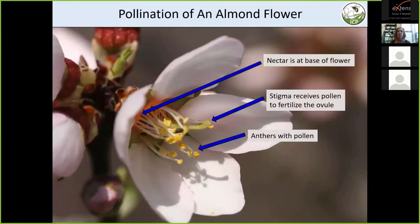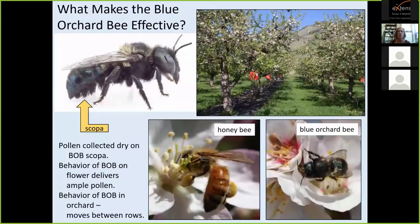So in order to pollinate an almond flower, the pollen has to get from the anthers to the stigma. And here I've highlighted those parts of the flower. The bees will be interested in collecting the pollen, but they will also be interested in collecting the nectar from the base of the flower. So how bees handle these flowers is important. What makes a blue orchard bee very effective at pollination is that she collects the pollen dry on her scopa, and I'll show you that in a little bit.